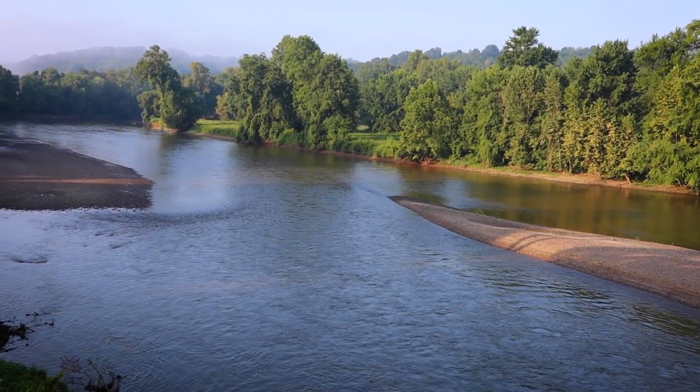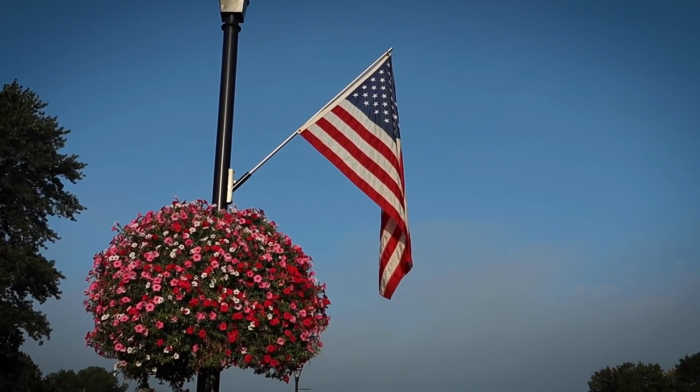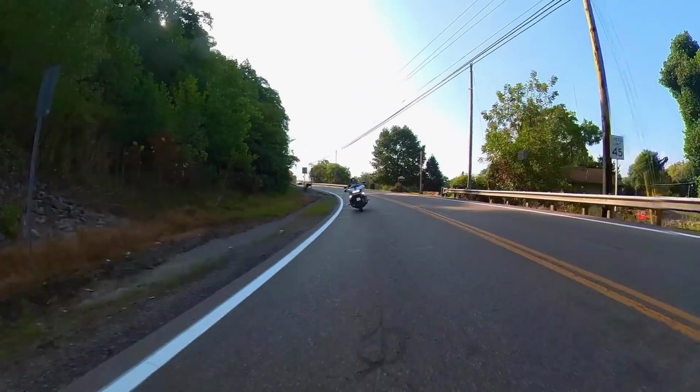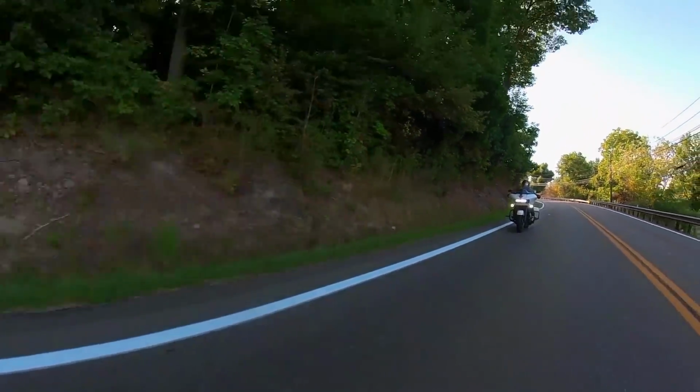The following morning, we woke up to a beautiful misty sunrise over the city. We took a stroll over the bridge and enjoyed the floral displays as we peeked over and watched the water. While the morning sun was still low and the temperatures were still cool, we took a country ride through my favorite roads, sweeping curves and gorgeous scenery.